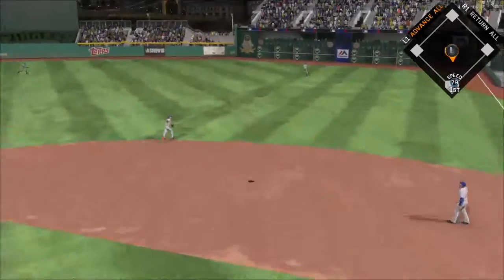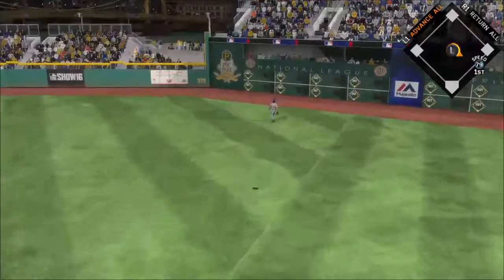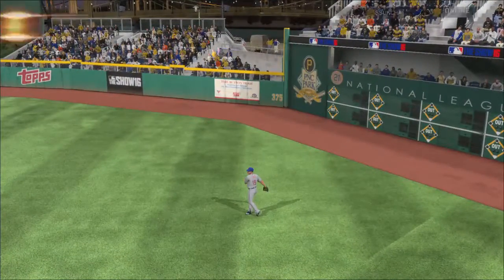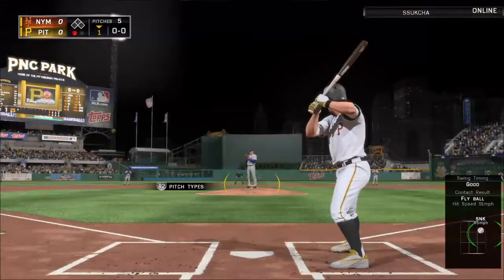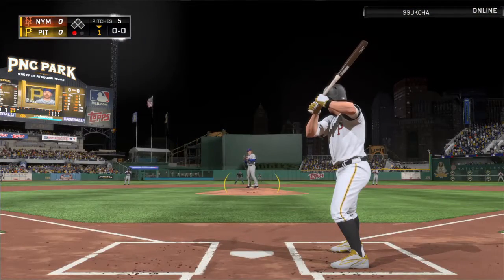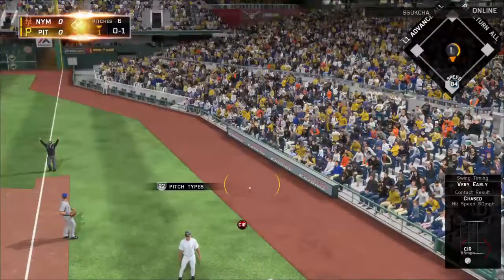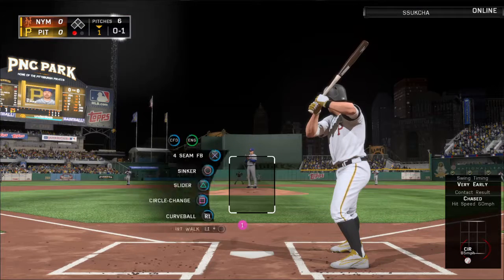In the air to straightaway right. Bruce has a read on it. And he hauls it in for the first out of the inning. Striding into the box, Billy Burns. He'll get to take his first cuts here. Out in front of it, strike 1. 1 out, nobody on.